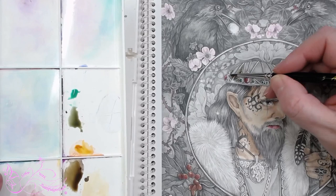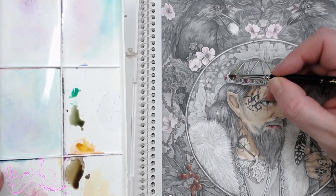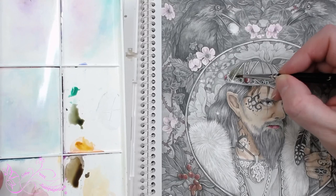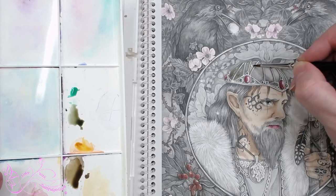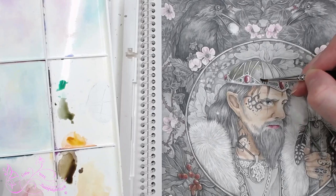The paper in the Linda Ravenscroft books is 300 GSM. It's really thick card. It's kind of smooth. It's a mixed media paper. It kind of reminds me of the texture of the Strathmore Tantone paper. It's got a bit of a shiny sort of surface, but it takes watercolor, markers, pencils, everything. It takes pretty much everything really well.